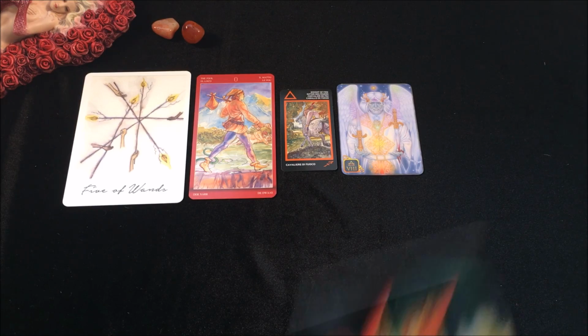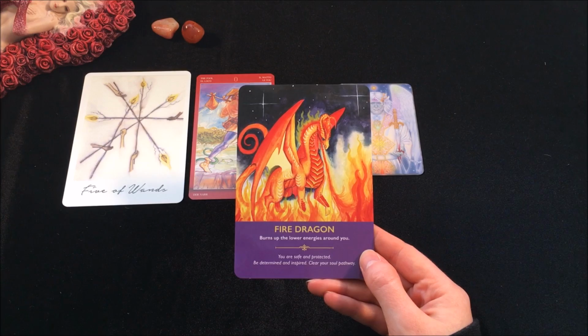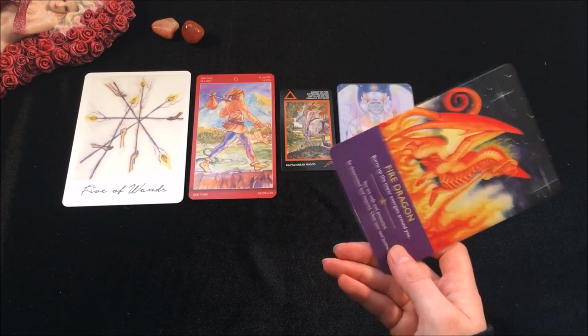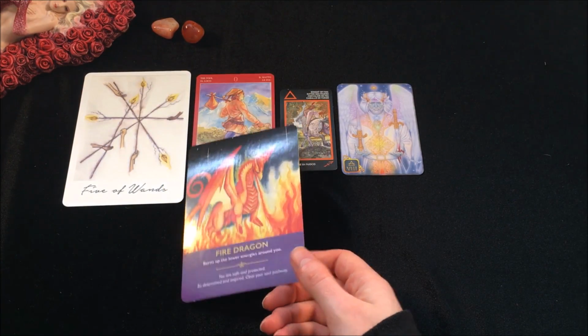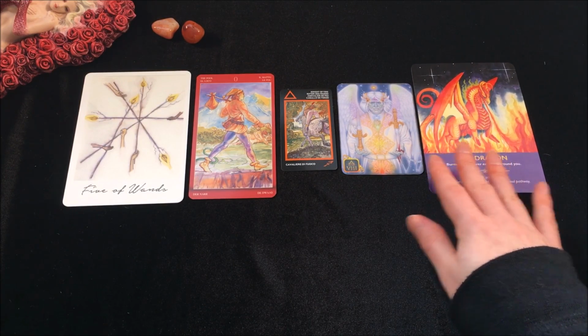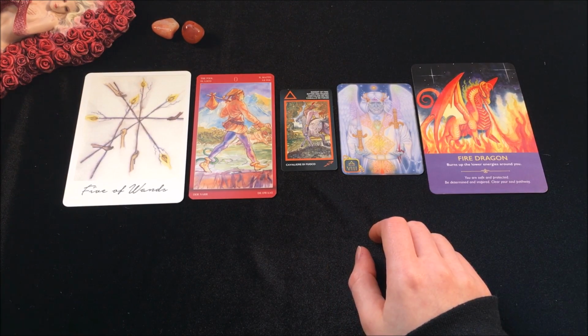So we also have the Fire Dragon. Burns up the lower energies around you. You are safe and protected. Be determined and inspired. Clear your soul pathway. That's what I feel like this 5 of Wands is about. It's really clearing out the path before you so that you can get moving on what your soul path is. There is a lot of fire energy here with the Wands.